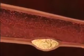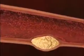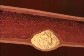bulge out into the path of the onrushing blood, blocking the oxygen and nutrients the heart desperately needs, and from time to time, causing symptoms like chest pains and shortness of breath.